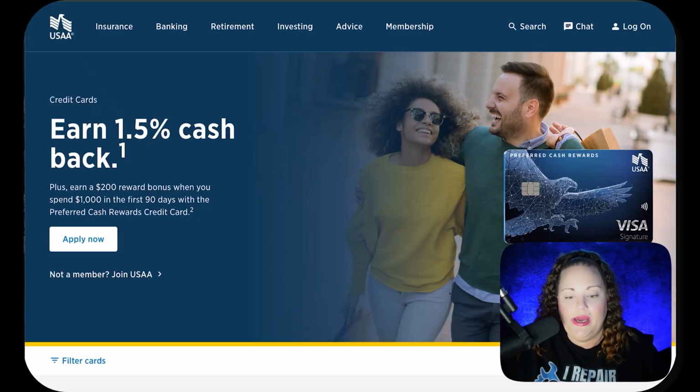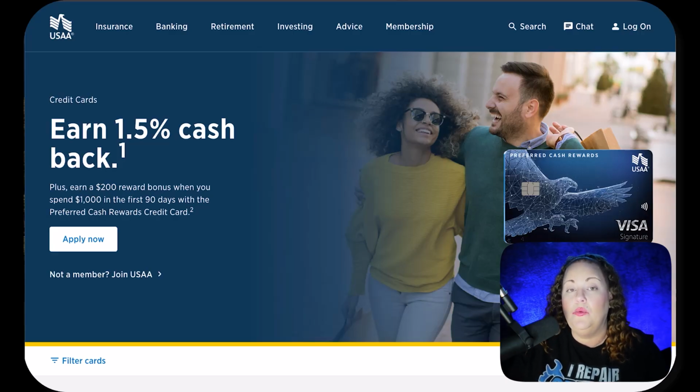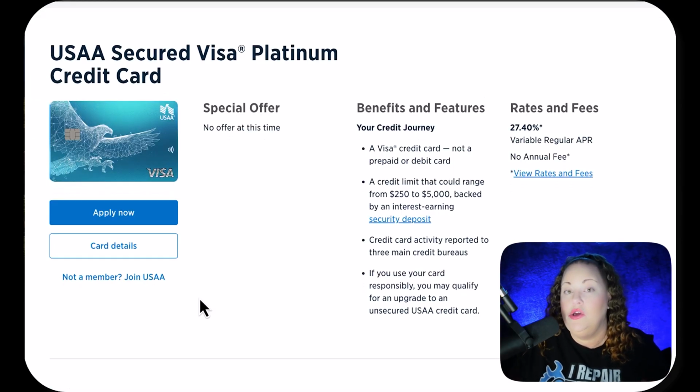Next up, we have USAA. Now, they are not a credit union, but they are very membership based. So you have to be a member with USAA in order to apply for their credit products. But once you are a member with them, they have some of the best credit cards on the market. USAA does offer a secured credit card. They start at $250 and go all the way up to $5,000.